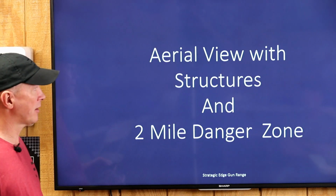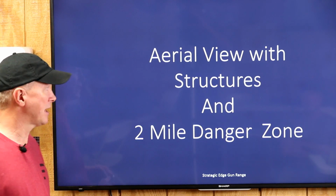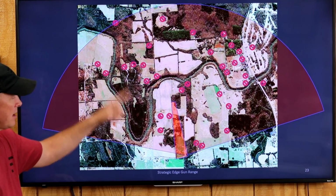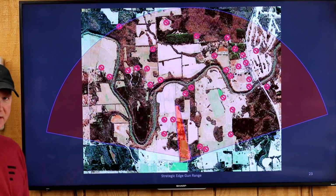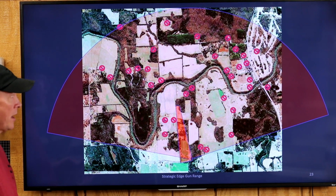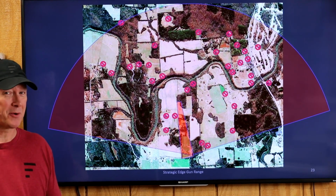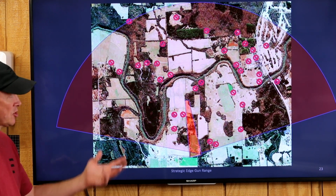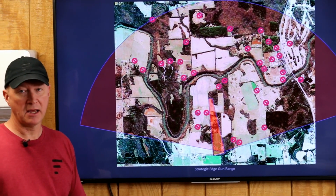But we move forward to the aerial view with the structures and expand that zone out to 2 miles, a 2 mile danger zone. And you're going to see a much greater number of buildings and a much greater number of people. And the potential there, if you're not being safe, goes up quite a bit. And 2 miles, again, we were looking at 5,000 yards. 2 miles is only about 3,500 yards. And so you're lethal even outside that zone. It just gives you an example of how many buildings and people you could affect if you're not following the safety procedures at the range.